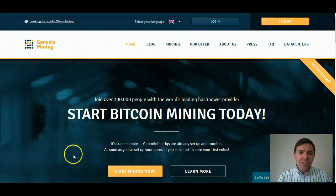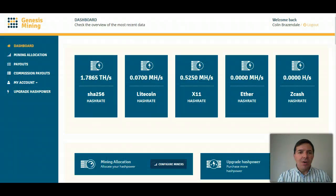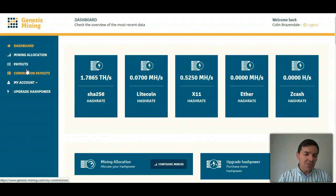So I just want to take you into my back office just to show that I am cloud mining. You can see I'm mining the Bitcoin SHA-256. That's the most popular one, and that's the one I recommend because it's a lifelong contract. And then you can also mine Litecoin, X11, Ether, or Zcoin. You can also change your Bitcoin allocation to other coins.